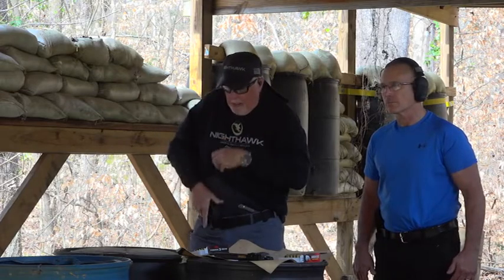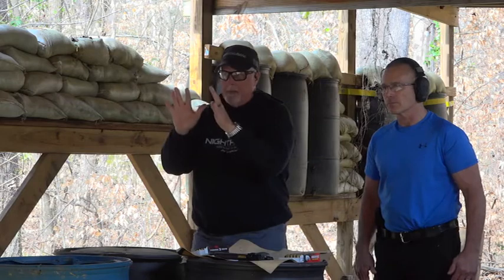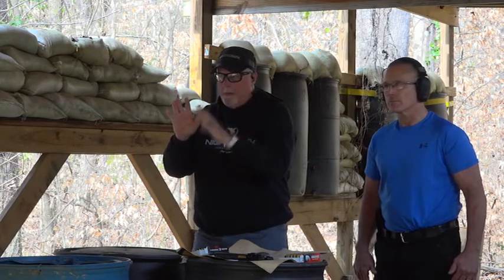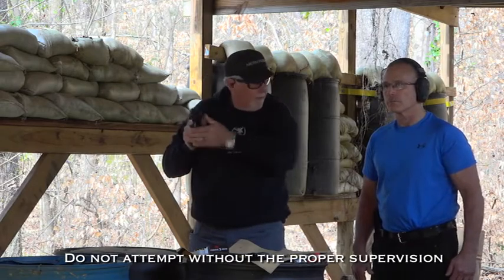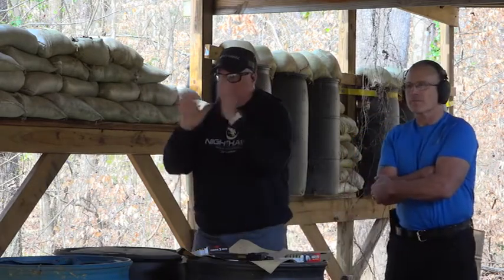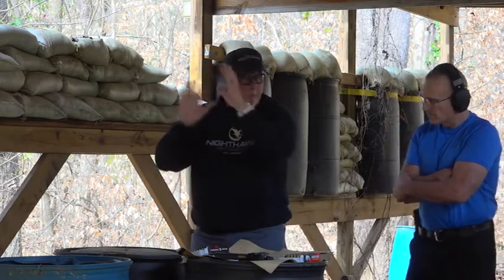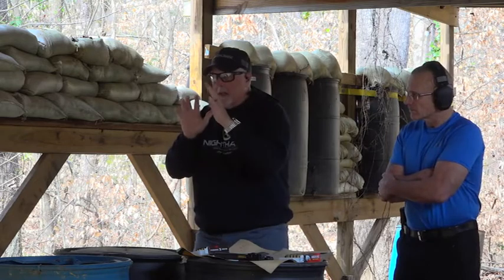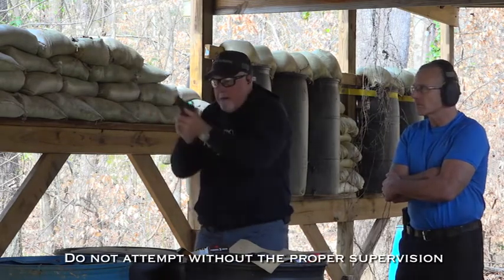So again, at a little better speed, it would look like this. I'm in a defensive posture. Then I reach and I clear the garment, hand comes down, and there's my shot. Okay? So putting it all together here, defensive posture down here, either where I'm using my hands as a defensive stroke, like that, clear, hand comes up high, and there's my shot.